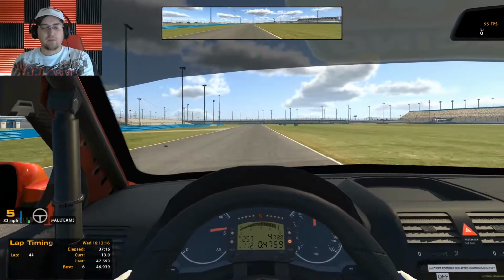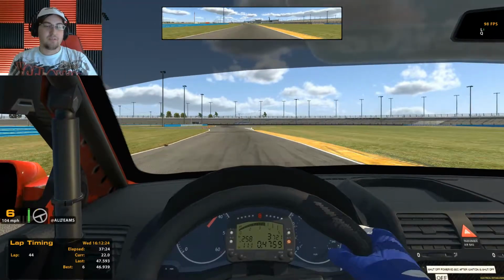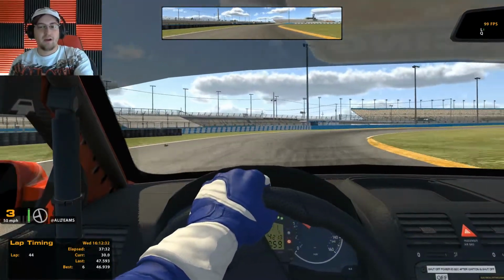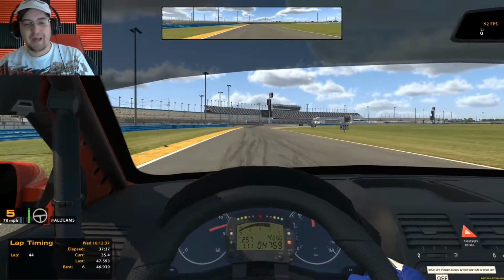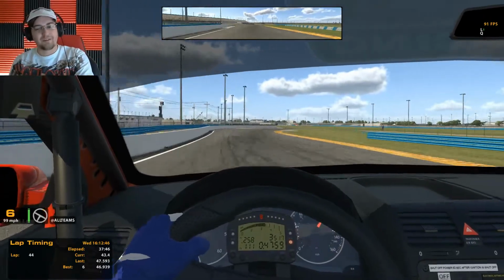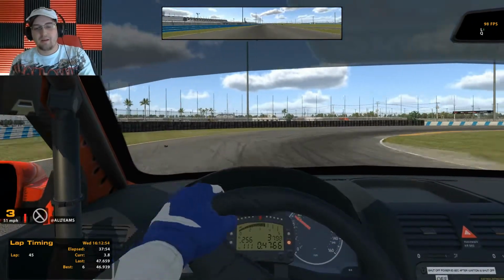Hey, welcome back, guys. We had just completed lap 43, which means we are officially past halfway for this challenge, and nothing has really changed. The car is still slow, the track is still simple, and we've been at this for about 37 minutes now, and just hit halfway. I thought this challenge would go a little bit faster than that, but it's okay.